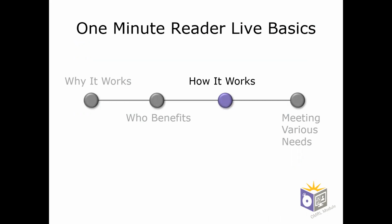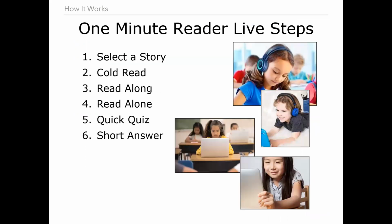So now we're on to our third item on our task list today, which is how 1 Minute Reader Live works. Here is a list of the steps that students go through when they're working in 1 Minute Reader Live. The first thing they do is pick a story, and students have a lot of choice. Not only can they navigate between levels, they can navigate between the 8 different books, and each book has 5 stories. So each level includes 40 stories, and the students get to choose which one they work on.